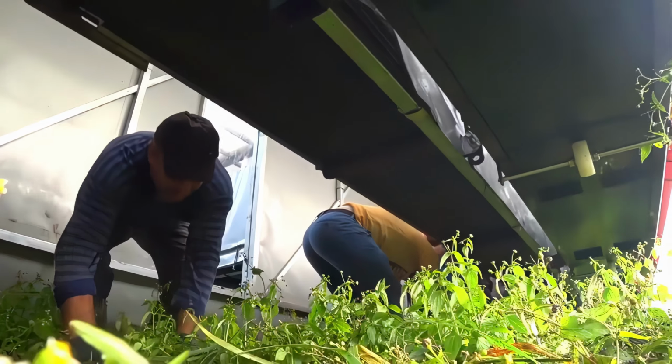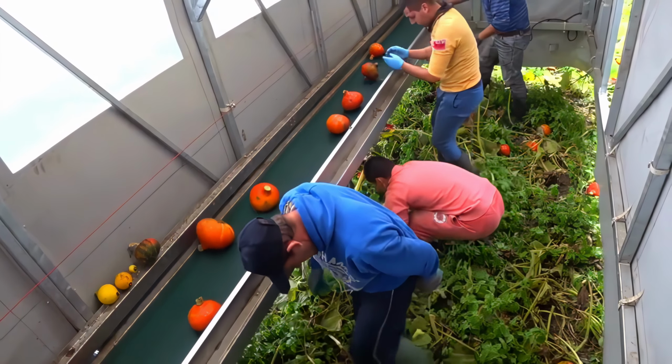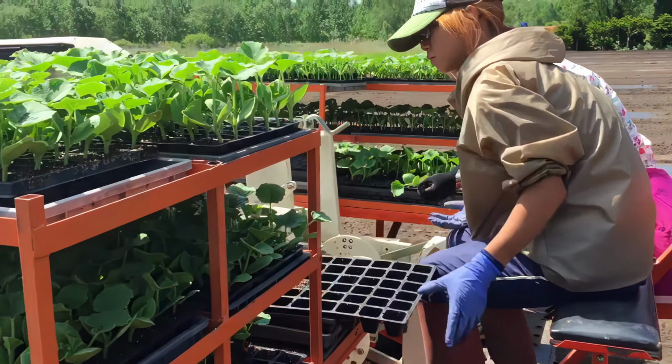Tasty pumpkins enrich our lives. I'm grateful to all the hard-working farmers and workers who let us enjoy delicious pumpkins and convenient pumpkin products.